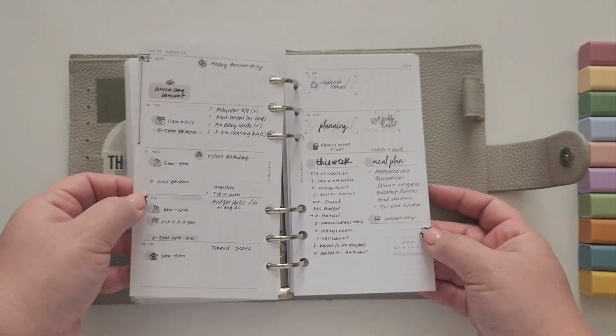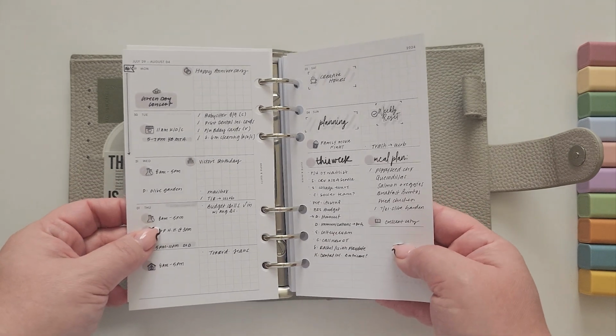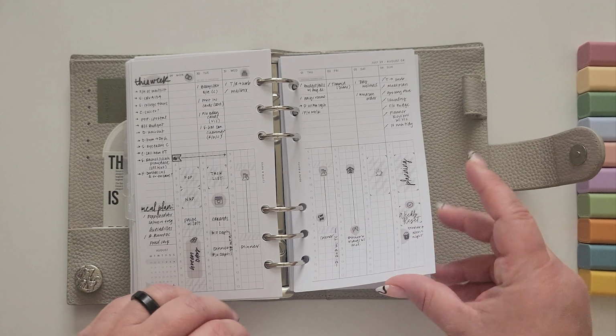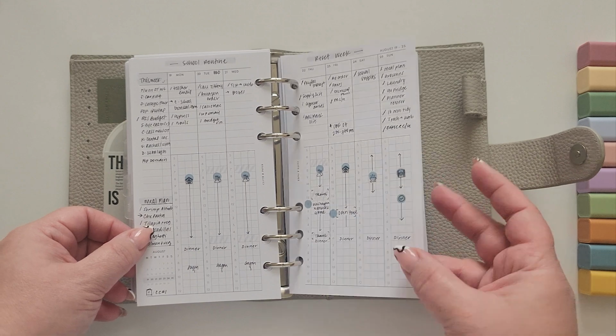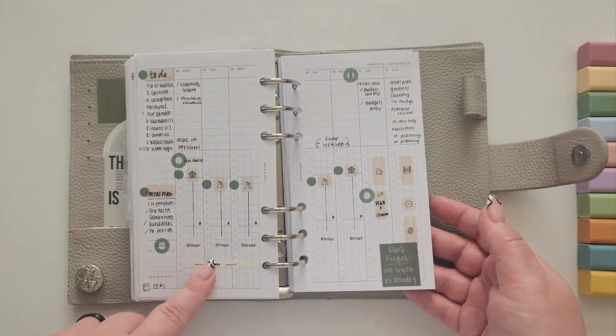I don't know why I tried a horizontal layout, maybe just to reaffirm that I don't like it. And then I ended up right back in my hourlies, or my weekly schedule. So, I will say that I am still using this planner, not necessarily in the same way.